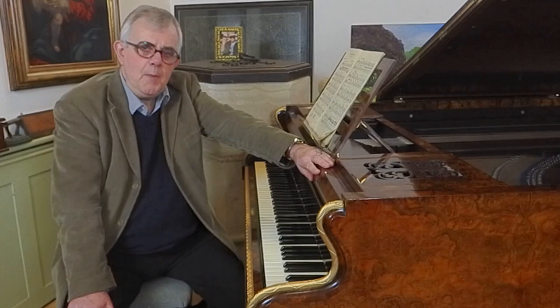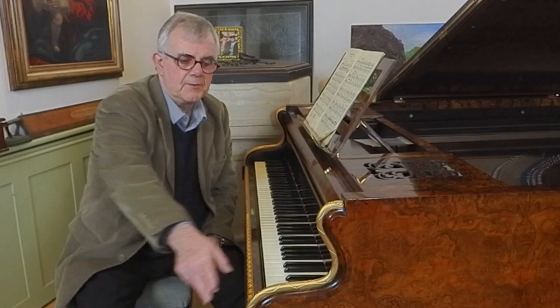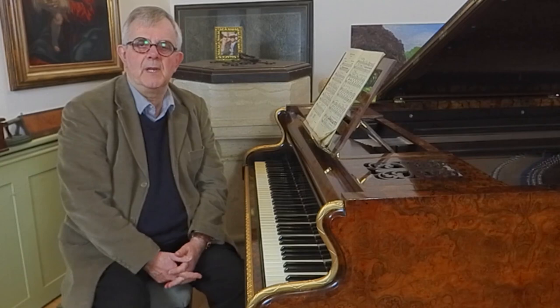And here we have a John Broadwood and Son concert grand piano, which was made in 1866. I bought the piano from a piano dealer in Yorkshire, and it was a trade piano sold to me in need of restoration. I had no idea of its provenance. I was really attracted by this lovely walnut case and all this rather sumptuous gold decoration on the side. So I thought it was probably a special order piano, but I had no idea for whom.